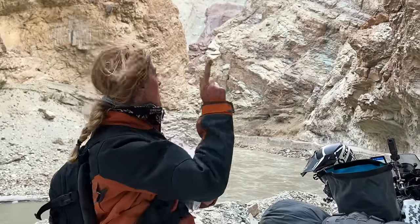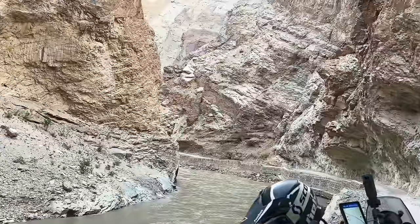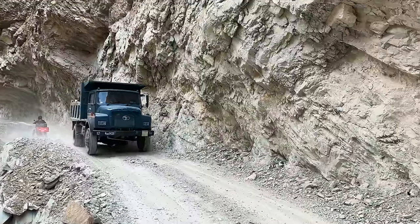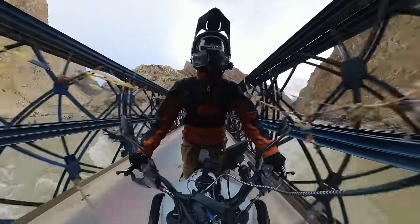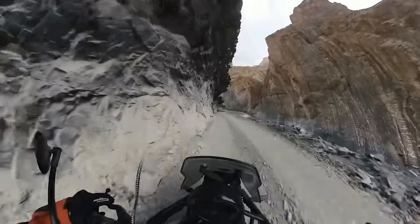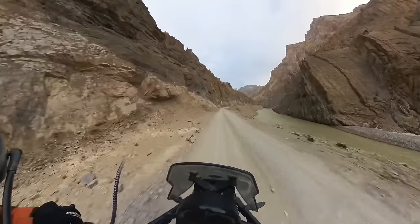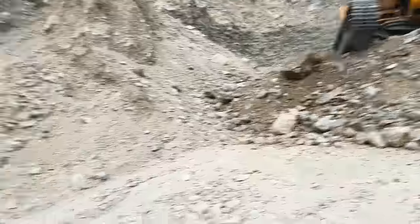Talk about incredible roads. We're hoping that doesn't fall on our heads, but it's one massive canyon. Coming down.